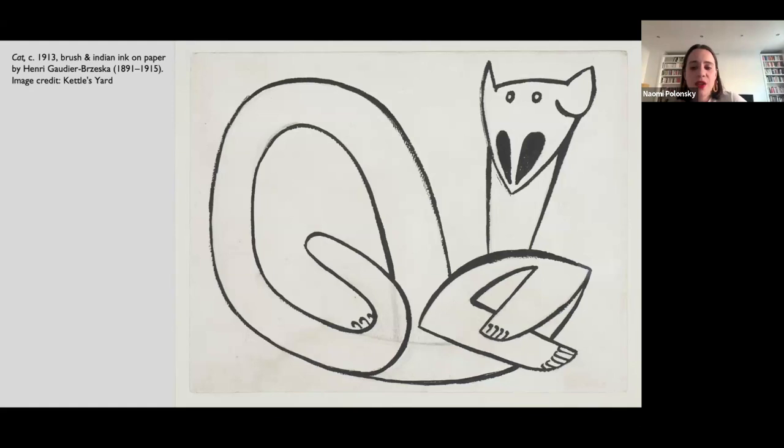In 1911, he moved to London with his much older companion, Sophie Brzeska, and added her last name to his own. He initially worked in isolation, but gradually integrated into a group of artists and intellectuals, including Ezra Pound and Wyndham Lewis and other members of the Vorticist group.